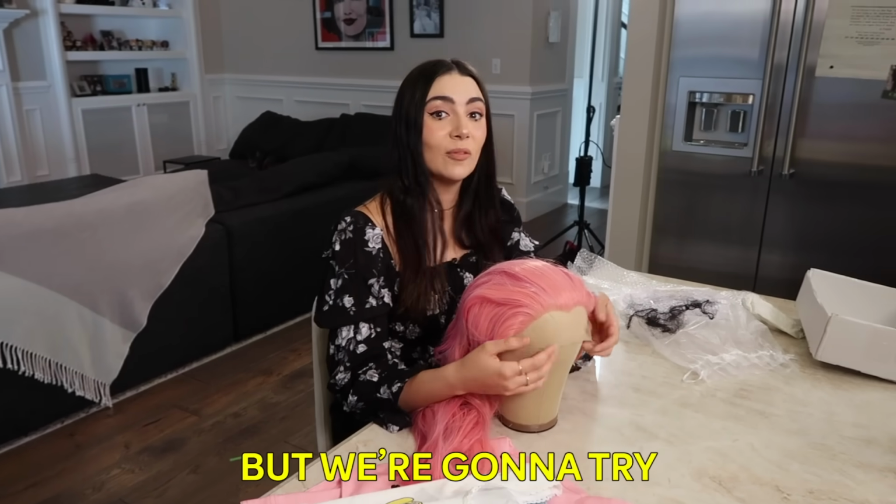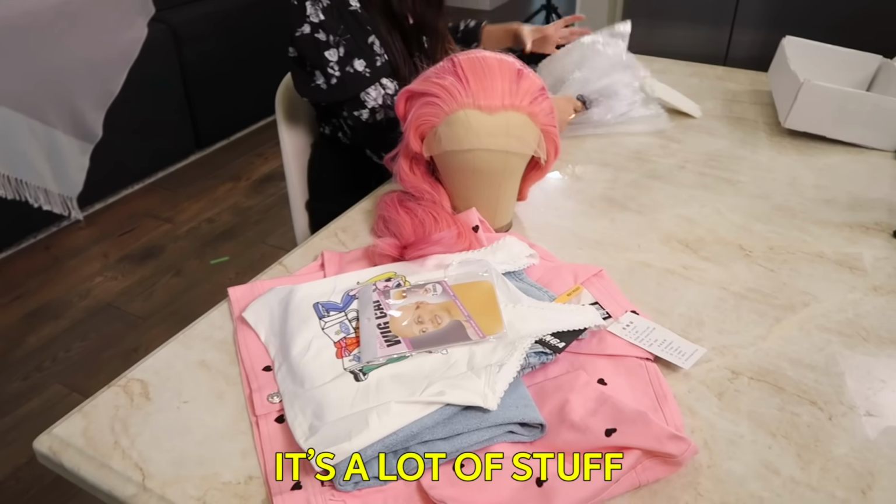I like it. There are a couple of challenges with this wig. Number one being that I don't really know how to put wigs on myself. But you know, we're gonna figure it out. We're not gonna guarantee that it's gonna look good, but we're gonna try. So let's try this stuff on, shall we? It's a lot of stuff.